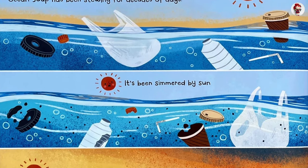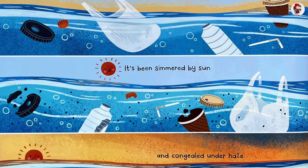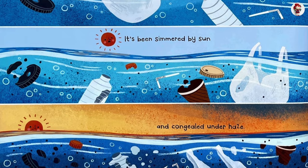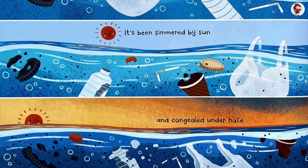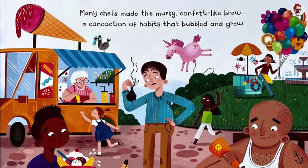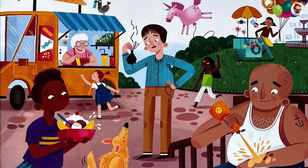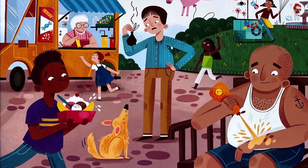Ocean soup has been stewing for decades of days. It's been simmered by sun and congealed under haze. Many chefs made this murky confetti-like brew, a concoction of habits that bubbled and grew.